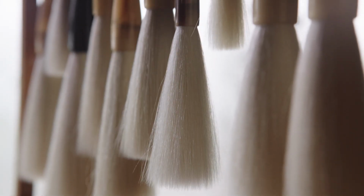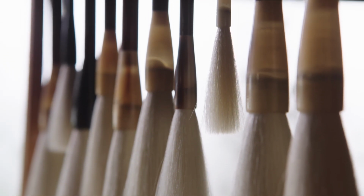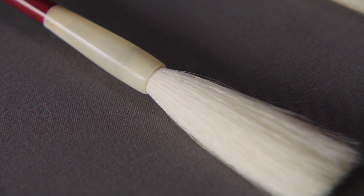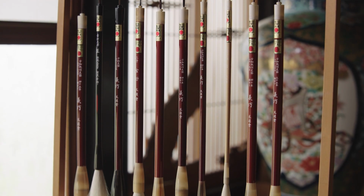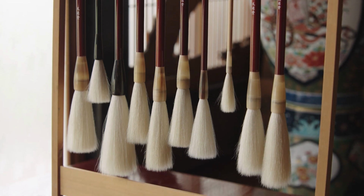The price varies based on the size and type of brush. A larger brush requires more hair, which naturally increases the price. Hata Bunshindou brushes often cost around $1,300, but some brushes can cost a lot more.